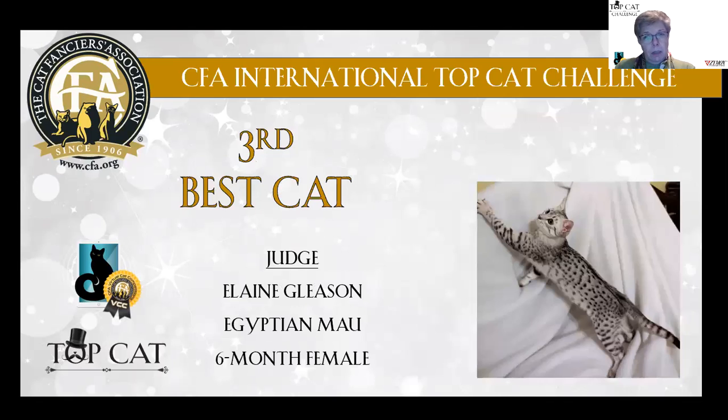Third best cat is an Egyptian Mau male, 6 months of age. She has the typical worried expression of the Egyptian Mau. Lovely, lovely head type, an amazing pattern and markings on the face and body, and beautiful conformation, gooseberry green eyes. She is the third best cat.